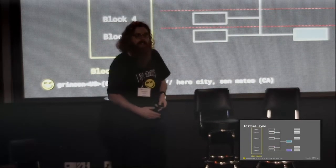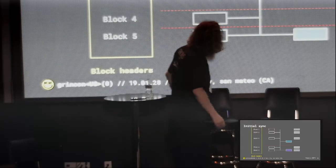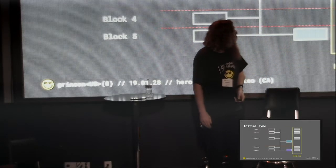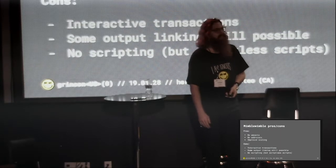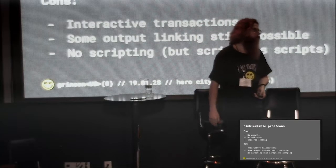The initial sync then, what somebody needs to do is to download the block headers, download the unspent transaction outputs, and the kernel set, and that's it. That's like a full sync, and it has pretty much similar security guarantees as a full node in other projects.